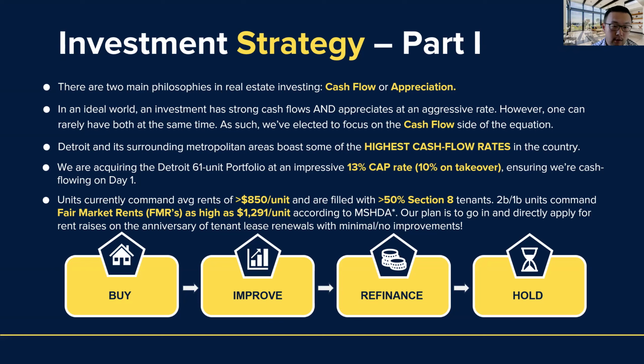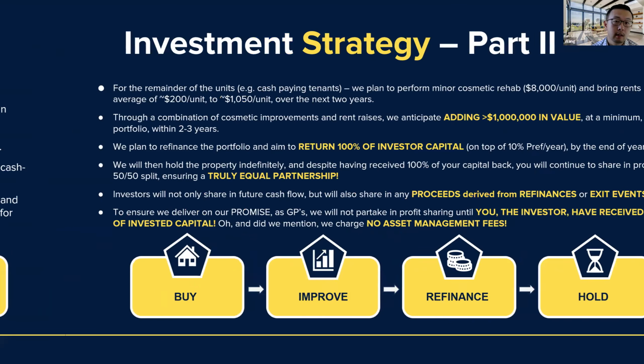So here are some of the numbers I presented previously. The units currently command $850 per unit in average rents with mostly Section 8 tenants. And again, Jamie touched upon why we like Section 8 tenants. And with fair market rents at $1,291, we have a ton of upside with minimal work. So again, it's very low hanging fruit to just go in and apply for those raises.